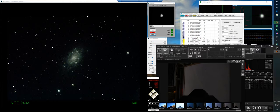This is NGC 2403 up in the north, in the constellation of Camelopardalis. It's only 8 million light years away.